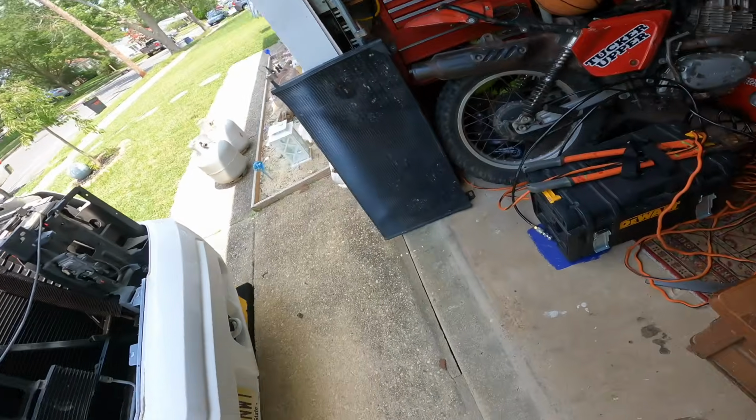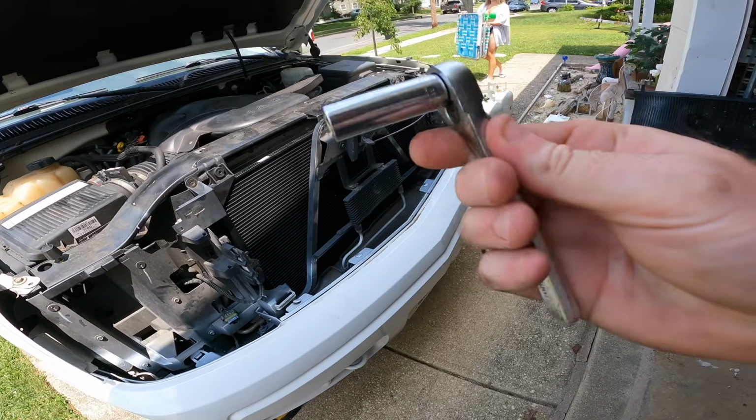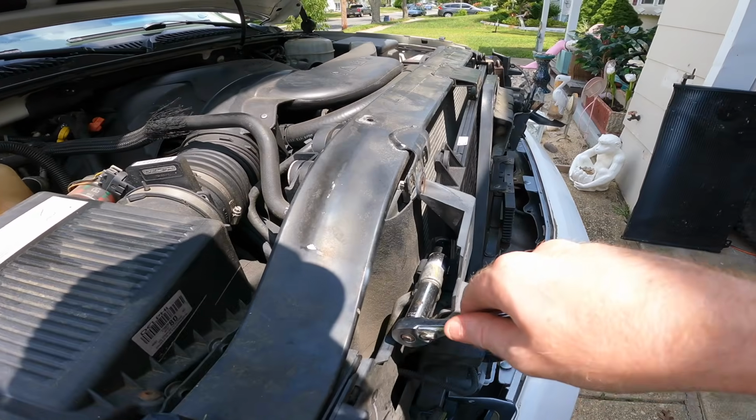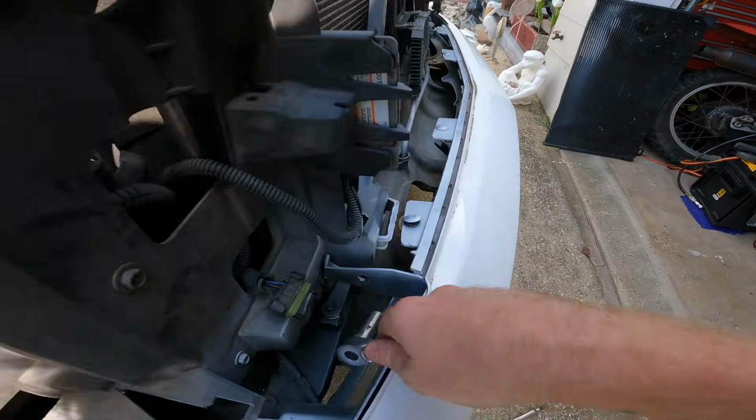But you know, a lot of people always have these crazy comments to say, and I understand. I mean, we appreciate input, but you know, you're not the one doing it. All right, all I'm using right now, since we got the condenser in there, is just a 13 millimeter socket, and all I do is just tighten it on there, but not over tightened.